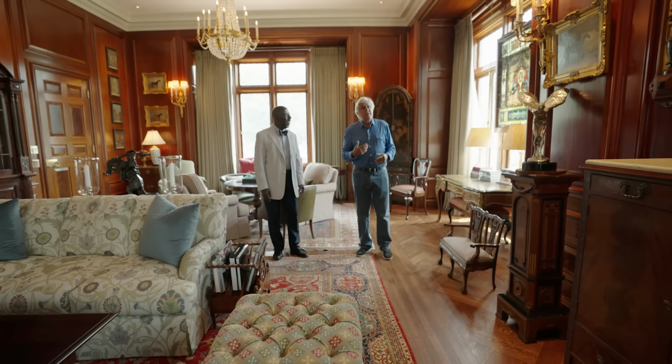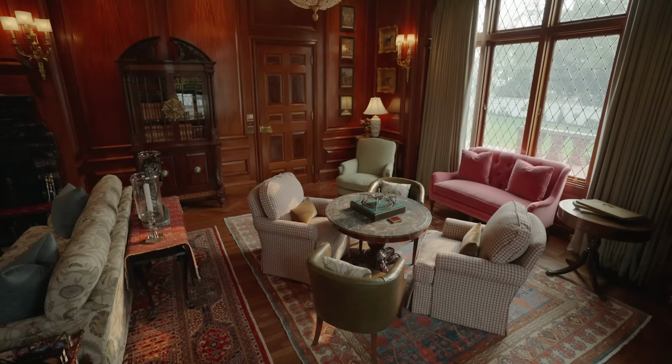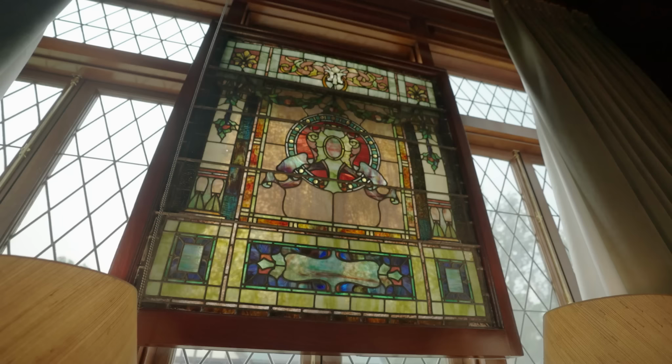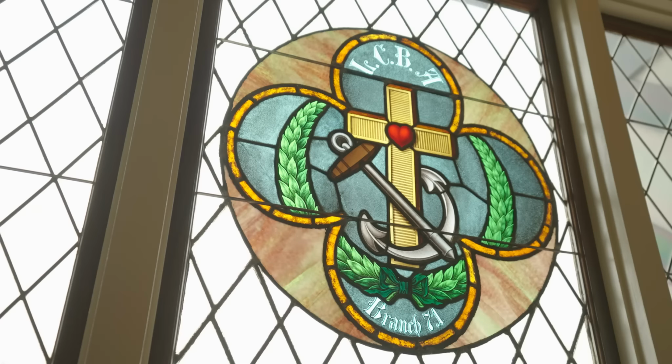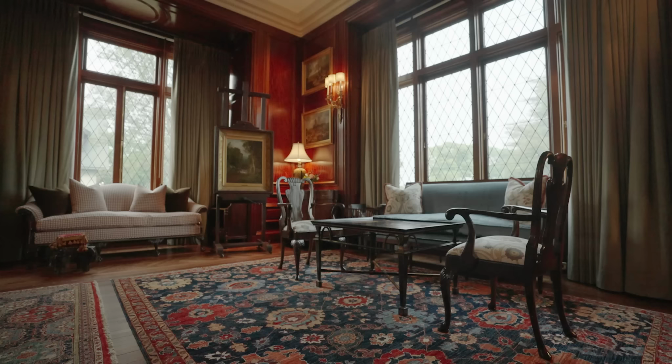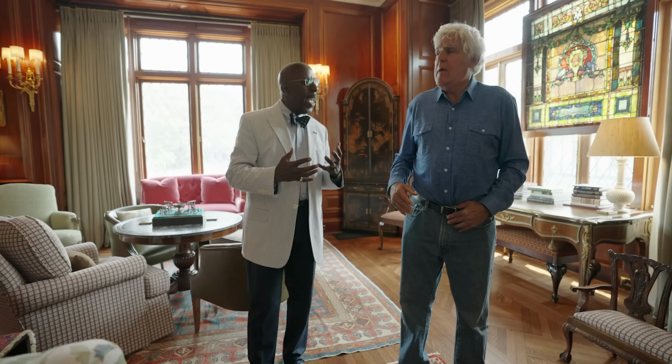Exactly. And this room has also been furnished with period antiques, correct to the house, with wonderful period paintings, the stained glass panels, and also the entire feeling of these small seating areas where people can have conversations or sit in the corner and read a book. That's the kind of thing that you would want to have in your country house on the weekend.